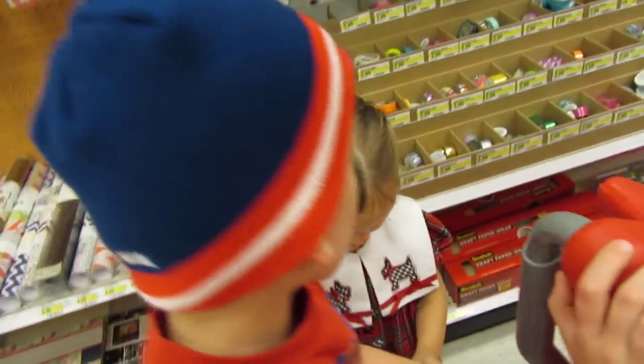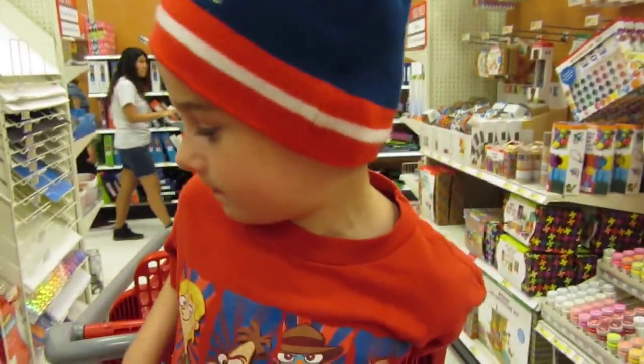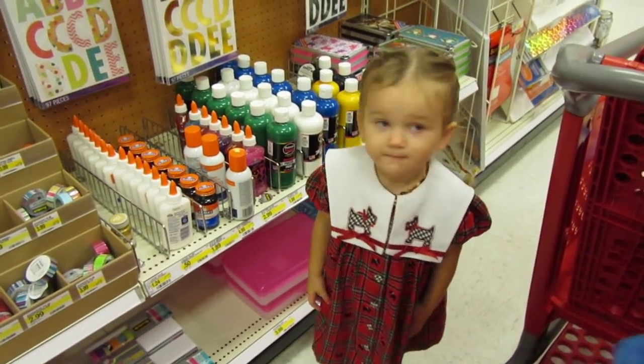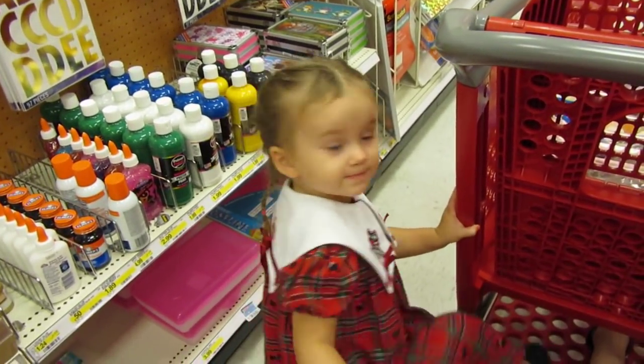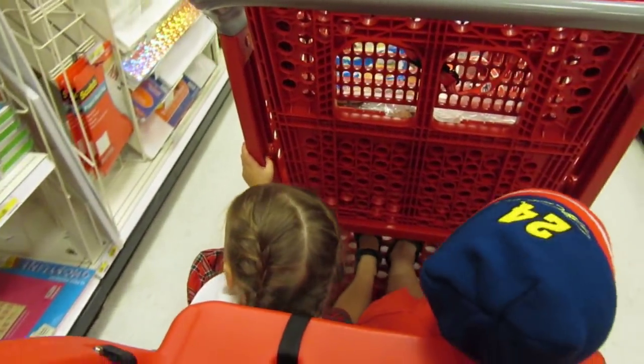This is our favorite part of Target, isn't it? Mom, can we get some glue? Because I was going to make something. No, we don't need glue. And we don't need any more washi tape. Mommy has lots of that. Okay, go ahead. Have a seat right here. Have a seat. Come on. Right there. Get up there. Sit down. Right there, Mom. Okay. Go sit down. Make it cheer.